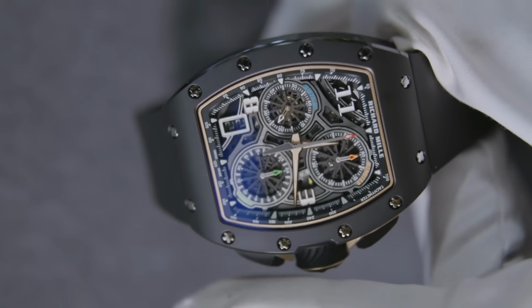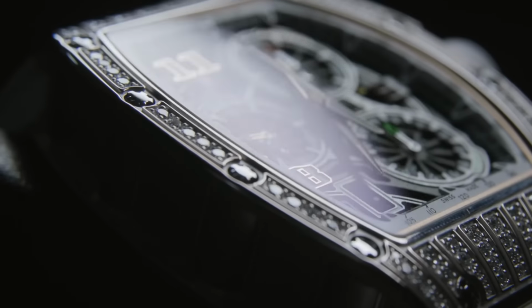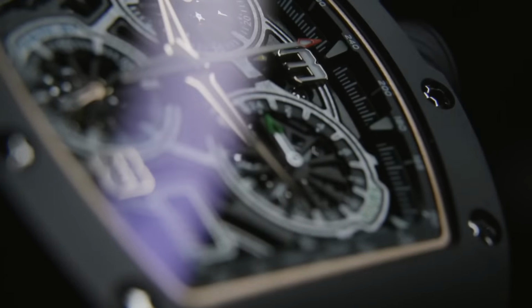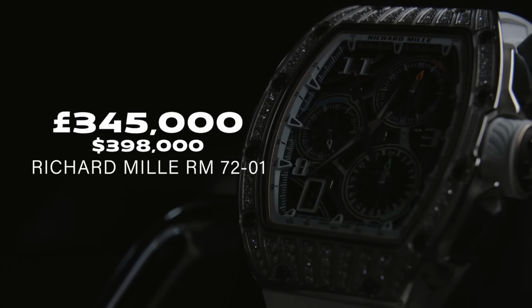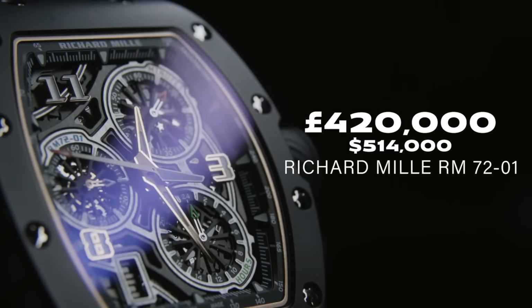So as bonkers as it might sound, I can actually see a world where you would want multiple 7201s because they just look so different from one another, depending on the material that they're made of. So they've done such a good job of making these models the same but different. So the prices on these beauties, the white gold with diamonds is priced at £345,000, and my personal favourite, Darth Vader, at £420,000.